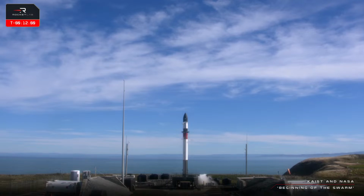And to all operators, LDM mission code, just a reminder, we are currently at T-minus 12 minutes and holding.